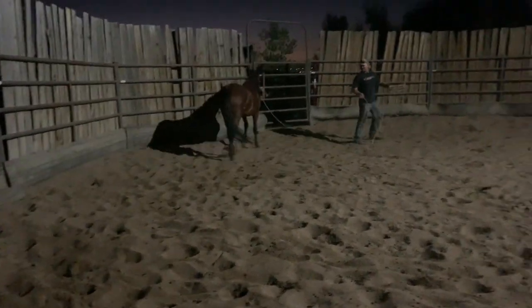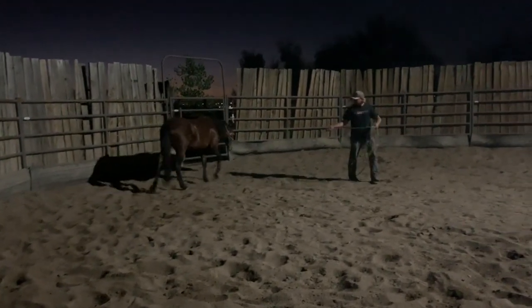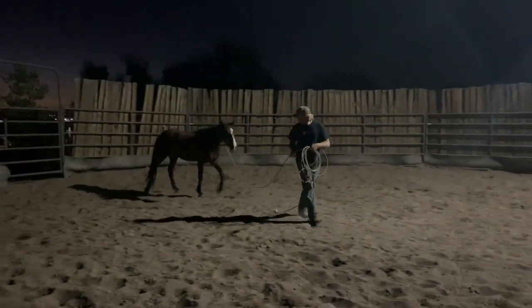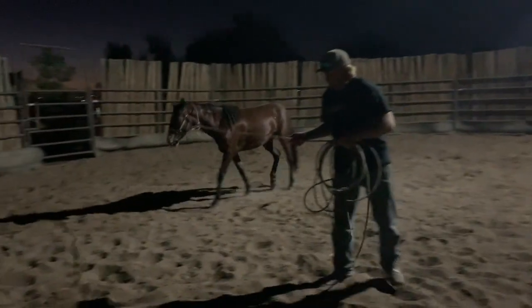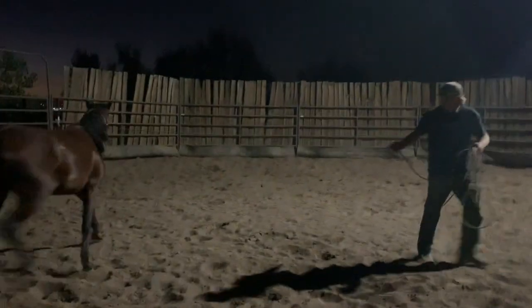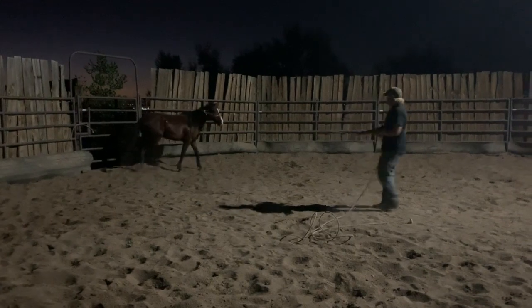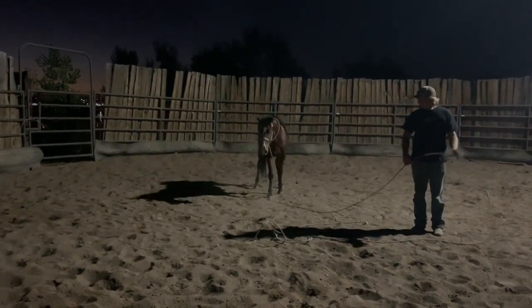So my husband Luke, he gets home real late, and most of his sessions end up being at night. He's been pretty lucky recently. He's been home earlier, but these first couple sessions were done at night. Well, of course, the first day we got back real late, and we had to fix that halter because he couldn't even eat.